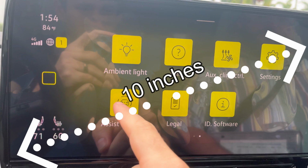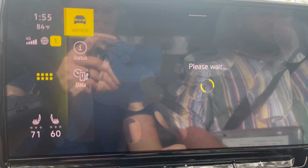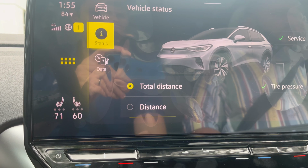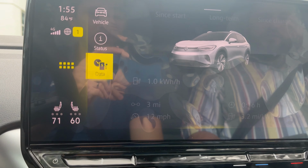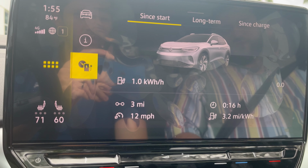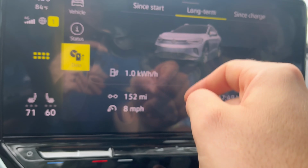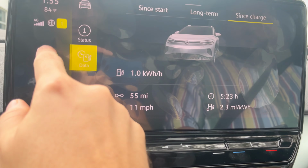So it's pretty responsive. You can see that there's a little bit of lag here, but I wasn't that disappointed with it. I think the graphics and the interface was all very nice and suitable, and kind of had a nice consistent theme. In the vehicle status column, you can kind of see how many miles you've left on the battery. It's a 77 kilowatt hour battery, and it kind of gives you different information based on when you started it up last, or kind of long term, which I think is a parameter you can set, or since your last charge. Here you can see we've gone about 3 miles and about 2.5 miles per kilowatt hour, or 2.3 historically.